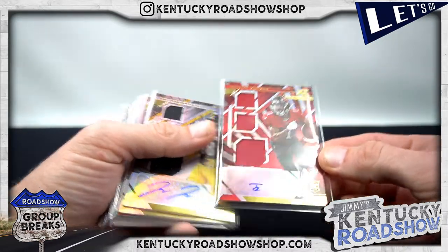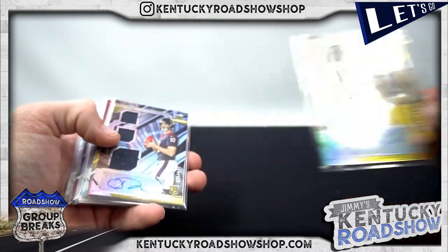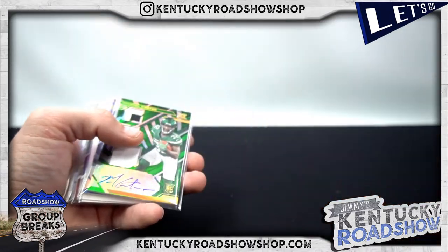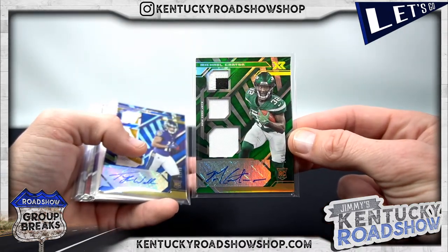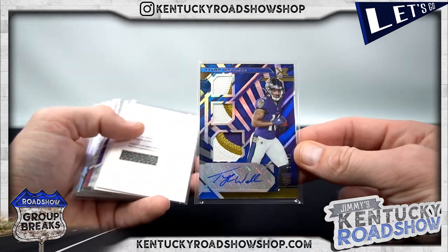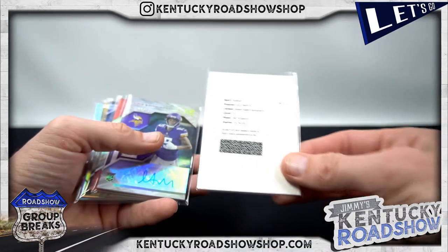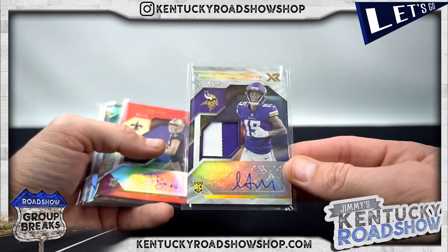Jersey Autos, Jalen Darden to 75. Freiermuth to 199. To 149, Davis Mills. Pat Freiermuth to 75. 5/5, Michael Carter. Tylan Wallace to 49. This stuff's awesome. Trey Sermon, rookie swatch autograph red. Des Fitzpatrick, rookie swatch autographs. Mir Smith Marset, 10/15.